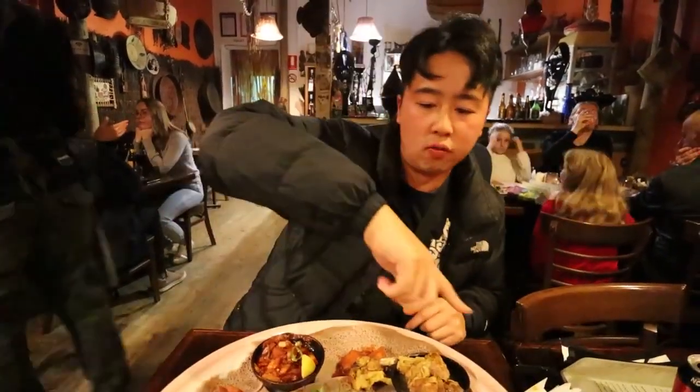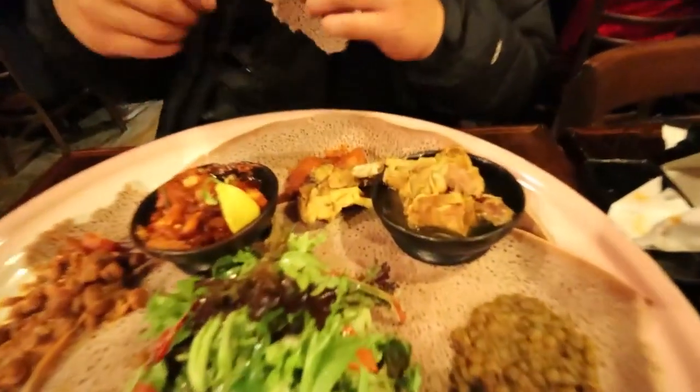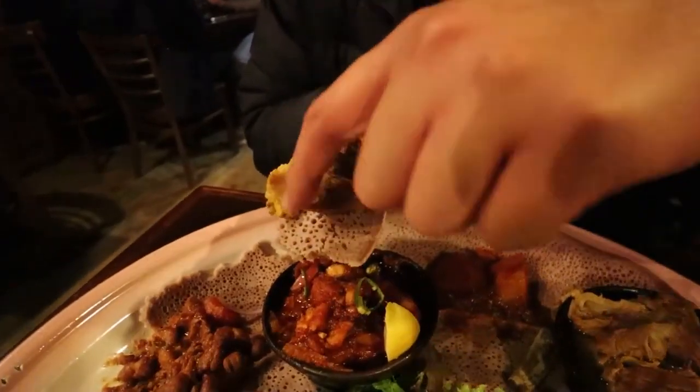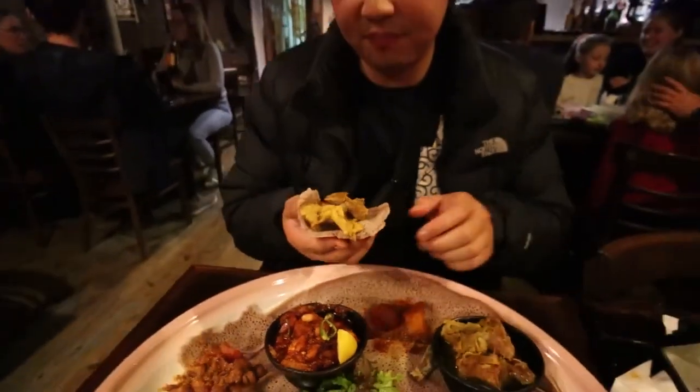We got to travel all around this cuisine, this globe of food. Next I'll try, is this the goat? Look how fatty that is. No way. That's just all fat and meat. And that's my favorite type of goat.